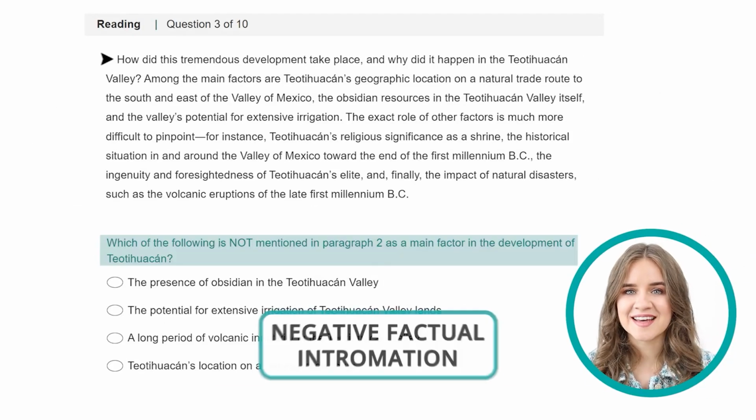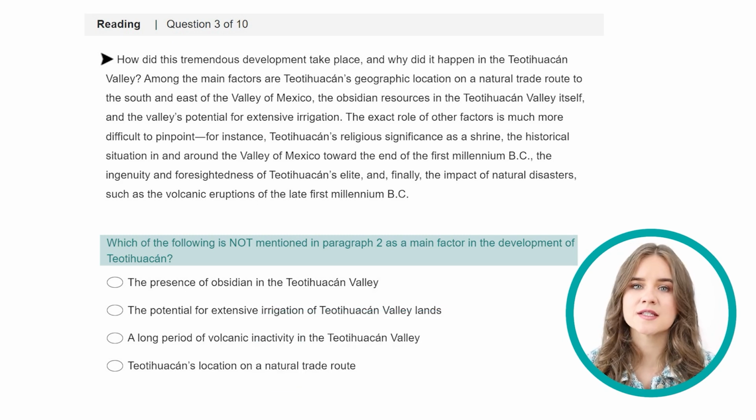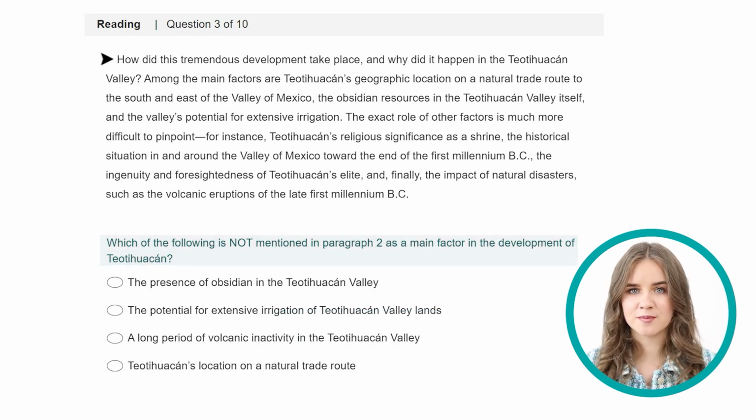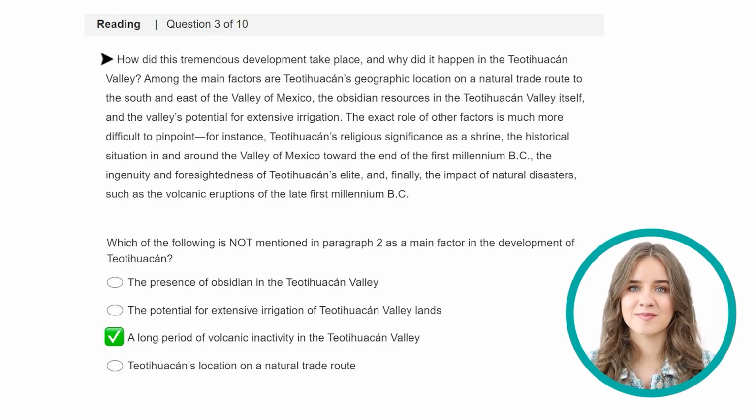3. Another negative factual information question. We need to find a statement that's not mentioned in the text. So start by analyzing the statements first, and then read the paragraph. The right answer is 3, a long period of volcanic inactivity in the Teotihuacan Valley. Remember that you're looking for the option that is not stated in the text.